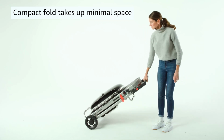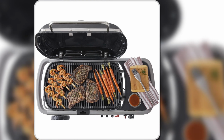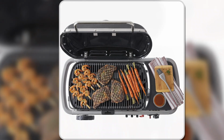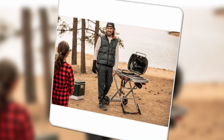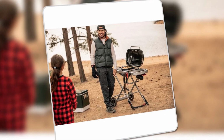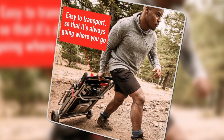camping, or road trips. The high to low temperature range lets you sear steaks or grill fluffy pancakes with ease. Plus, the attached all-terrain cart allows for quick one-handed setup. For grillers looking for portability without compromising performance, the Weber Traveler is a top choice.